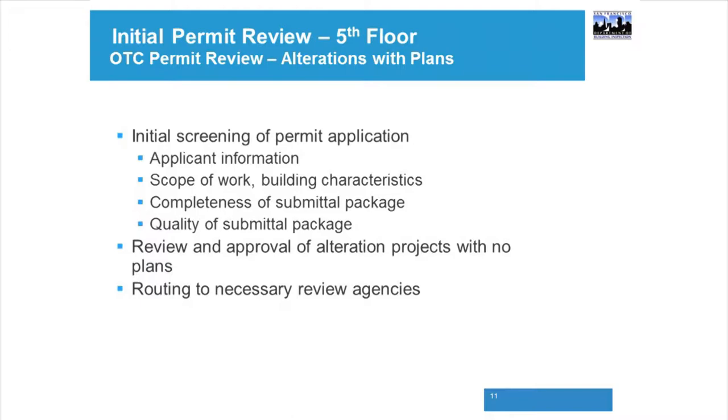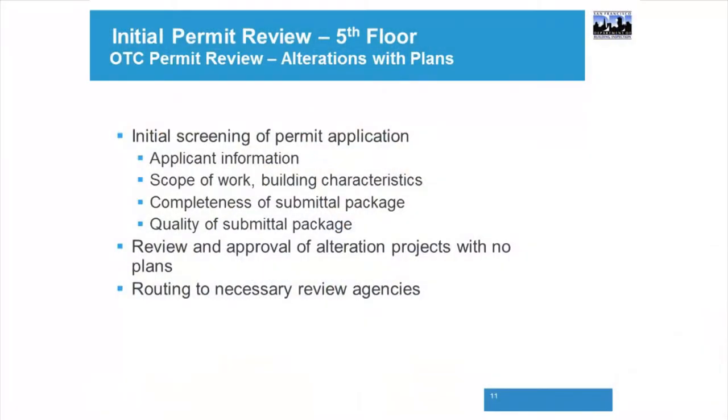So review and approval of alteration projects with no plans. IPR will look at the application, make sure that the application is complete, and send you to your different disciplines, being mechanical, plumbing, or fire. You really don't get anything with no plans. And then routing to the necessary reviewing agencies.